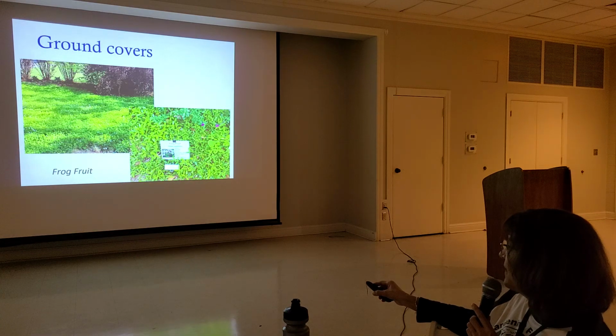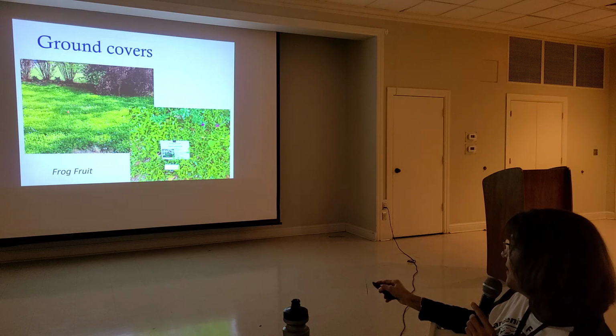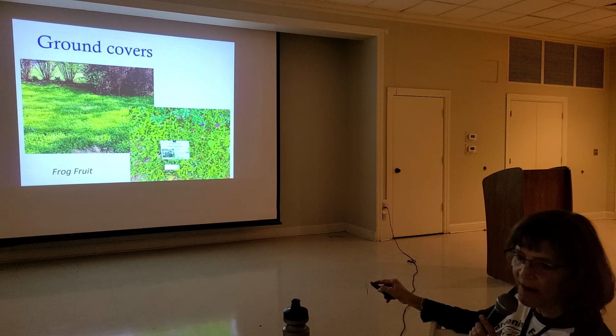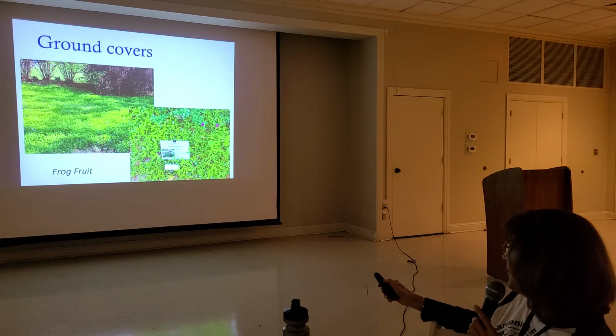Frog fruit's another ground cover that you can use, and you can mow it, you can walk on it. I've got it on part of my yard on the west side. Julia's got it in her yard also, and it doubles as a host plant for both the common buckeye and the Phaon crescent butterflies. I've had both of those species in my yard, and the frog fruit's been used by both of them.